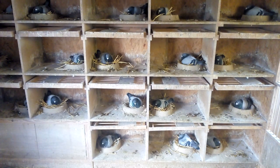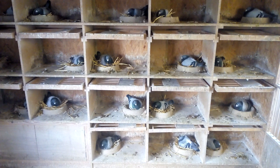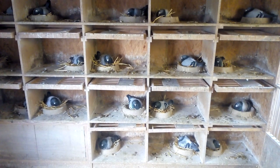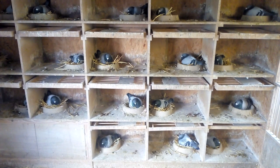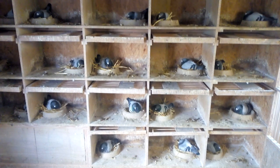Box 15, second one up on the right hand side from the bottom there. He's a 10-year-old cock and a yearling hen laid at only 6 days of being paired. That was always going to be a big risk with a yearling hen and an older cock. They're not fertile, unfortunately.